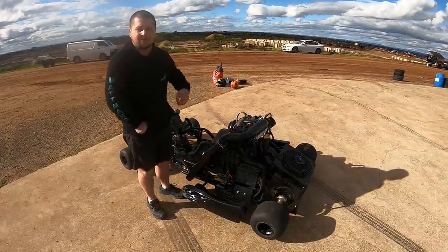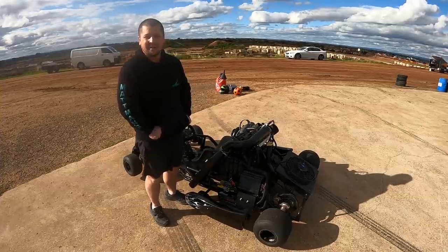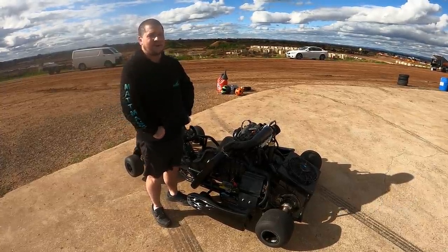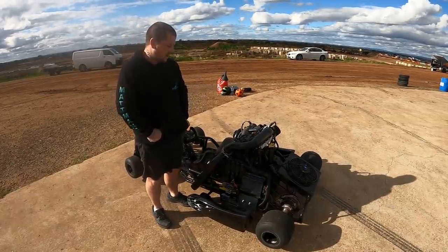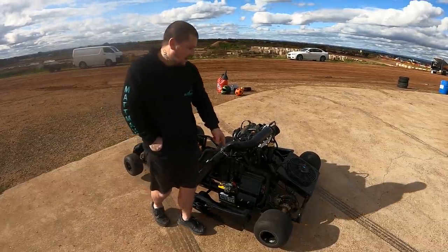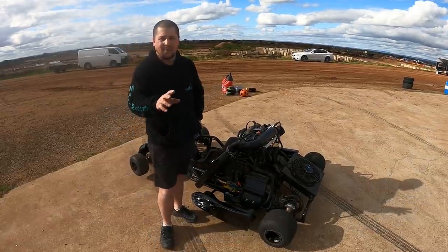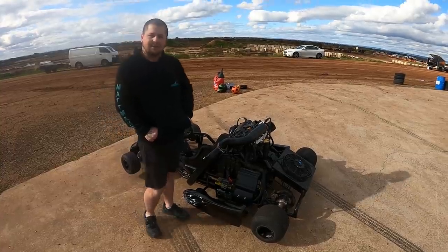Everything went good. Just had to take a bit more fuel out, now that we've got the fuel pump working. Everything's awesome. Gearing, I got into third gear down the straight, as you can see in a couple of the runs. Something's weird about the little computer, the little ECU, just for changing gears. I don't know what's happening there, so we'll just suss that out. But apart from that, I love it.